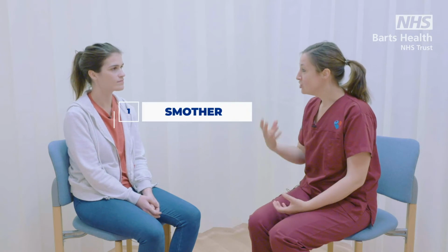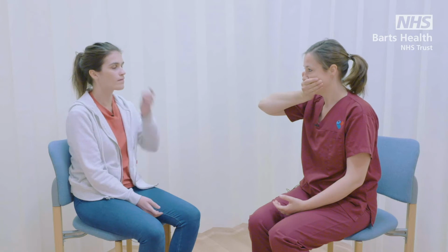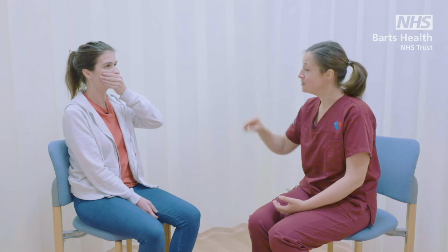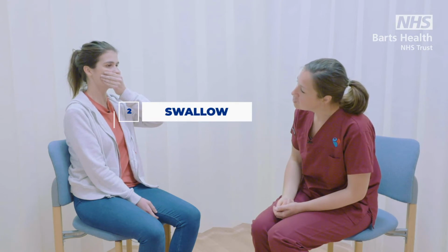So the first S is smother. As soon as you feel that urge, I want you to smother your mouth with your hand. Okay. Good. So keep your hand there. I want you to keep your hand there for 30 seconds whilst you add in these other techniques. It might feel like a while, but we need that. Good. So the second one is swallow. So I just want you to add in a dry swallow from your saliva. Good. Just reducing that irritation.